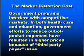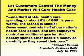Reason 6 is the market distortion cost. Competitive markets determine prices in a process that ensures the most efficient allocation of resources. However, in sectors of our economy, such as healthcare and education, government subsidies to reduce out-of-pocket expenses have created a third-party payer problem that has led to rising prices and huge inefficiencies.